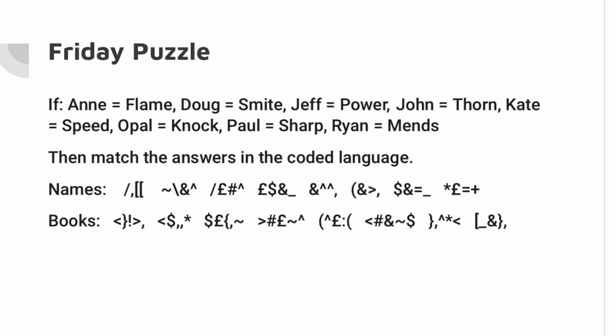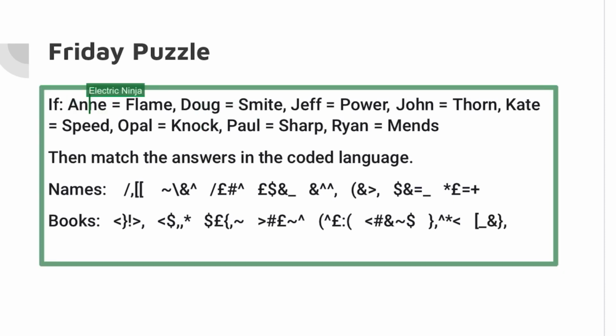So the first thing we need to know is that we have this information given to us that Anne will have flame, Doug will have smite, Jeff will have power, John will have thorns, Kate speed, and so on and so forth. So what we're going to want to do is look for certain patterns.